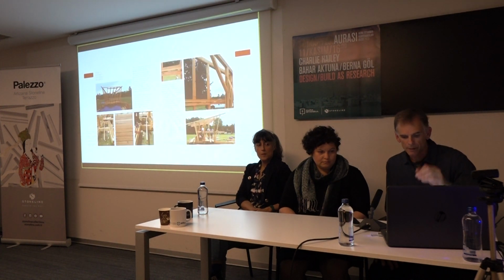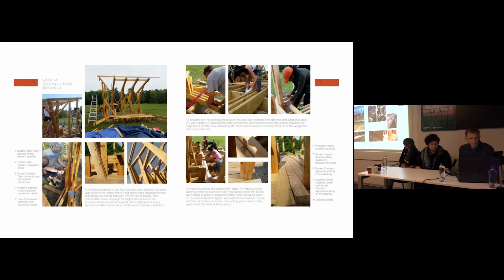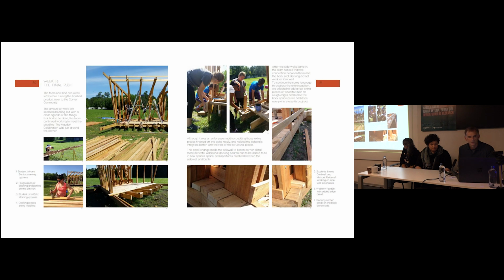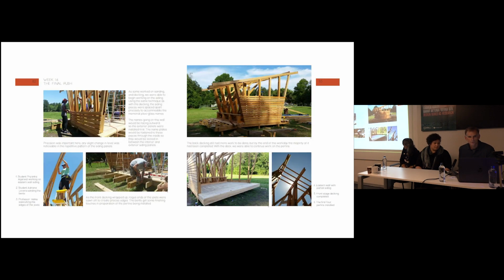Here we are getting a little bit further along. I think this is week 15, week 16, just at the moment where things are starting to come together.